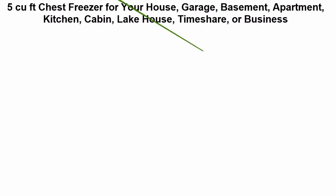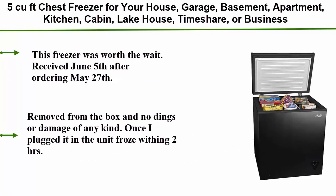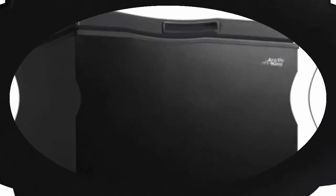Top 1. 5 cubic feet chest freezer for your house, garage, basement, apartment, kitchen, cabin, lake house, timeshare, or business. This freezer was worth the wait. Received June 5th after ordering May 27th. Removed from the box with no dings or damage of any kind. Once I plugged it in, the unit froze within 2 hours.